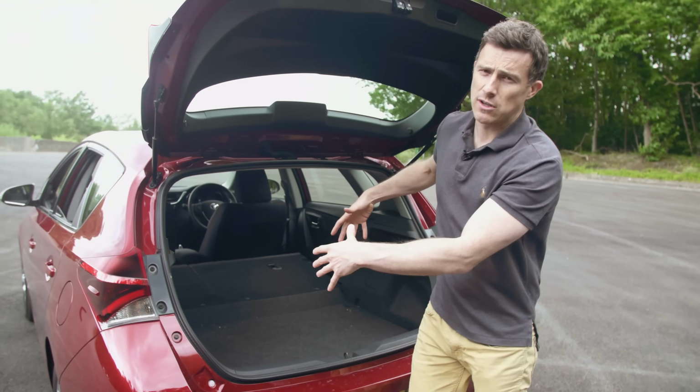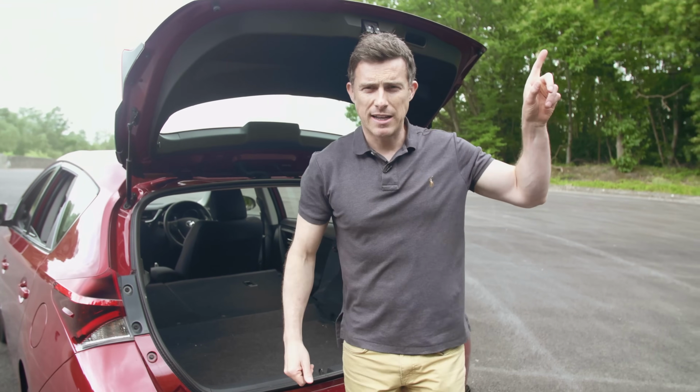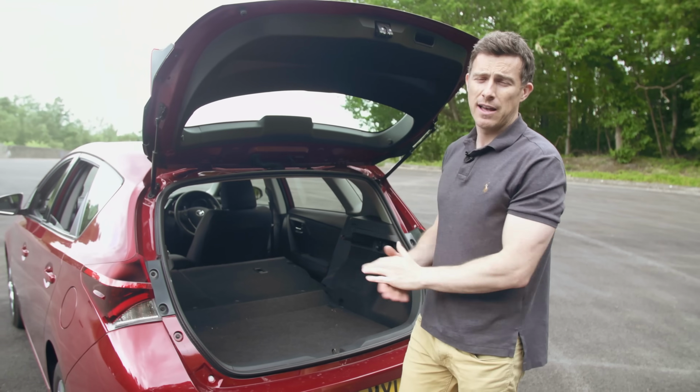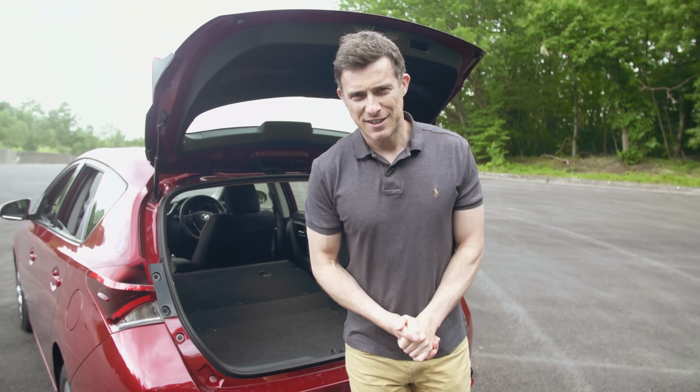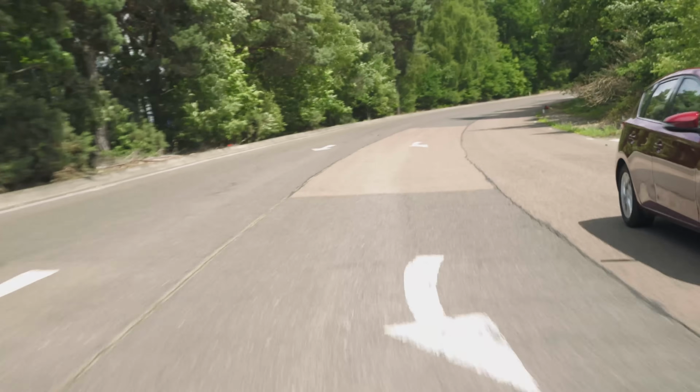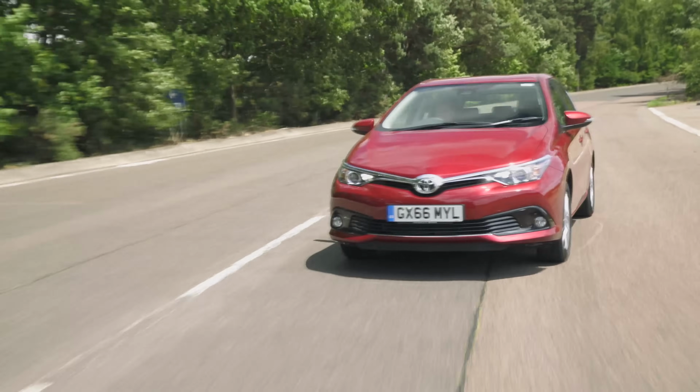Now, if you want more information on how much stuff you can fit in this car's boot, click up there to watch my detailed practicality video. You can also see what this car's like with 3 adults in the back, and just how easy it is, or isn't, to fit a child seat. Now you know what this car is like on the inside, let's find out how it drives.